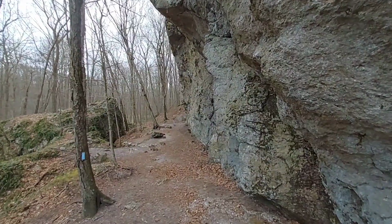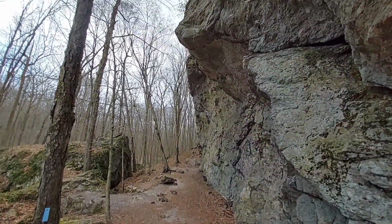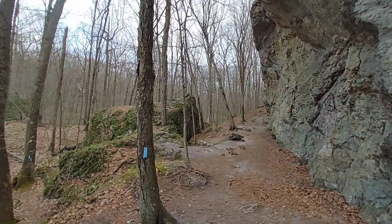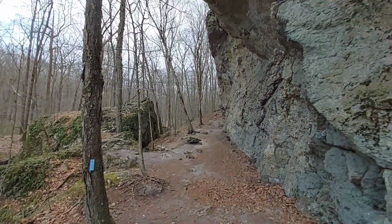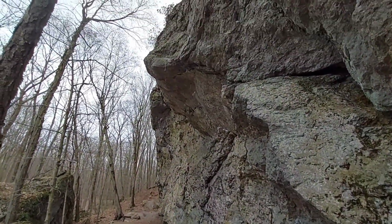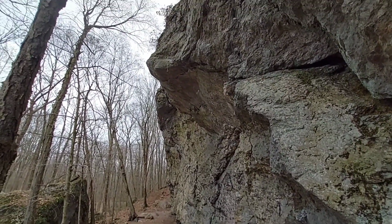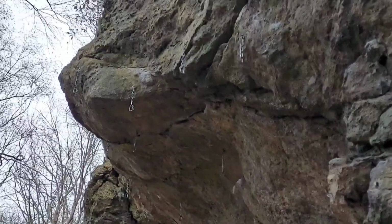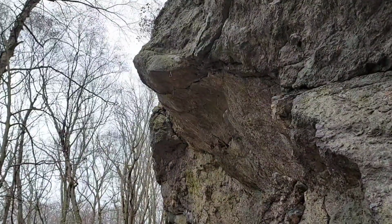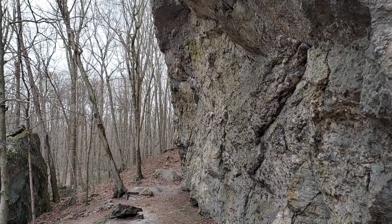And just a few minutes past the summit of Bear Rock, you come to this huge overhang. I didn't know this was here. You can see a big chunk of rock is broken off, it looks like. Created this overhang here. Lots of chains that have been bolted to the rock with carabiners for, I guess, climbing. Well, it's not easy to climb when it's an overhang like that, but I see chalk on the rock, so people have done it.